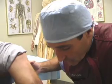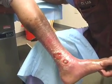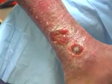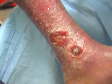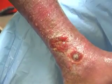Now you can see the wound is very nice and red. You can see granulation tissue certainly is significantly increased. This wound was twice this size in the past. So we're in the midst right now of the healing process.